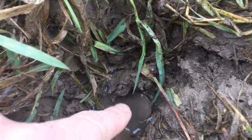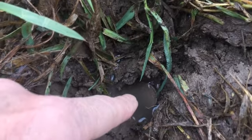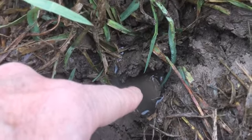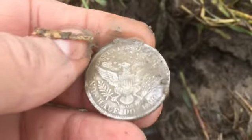Look right there. There's like a silver $50 down there, boys and girls. Look at that. It was like a 90. Unmistakable tight signal at 6 inches. I bet it's a barber. But could it be older? Look at that.